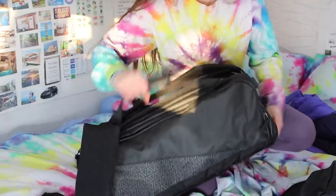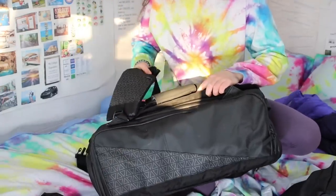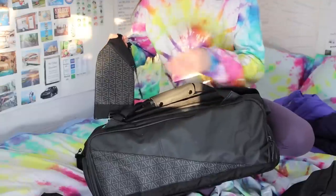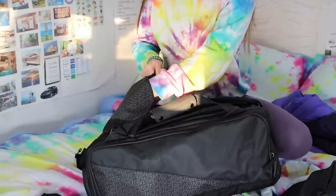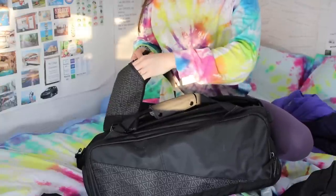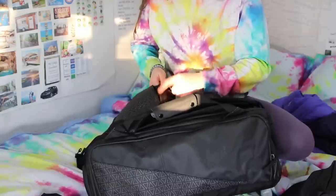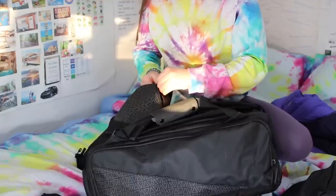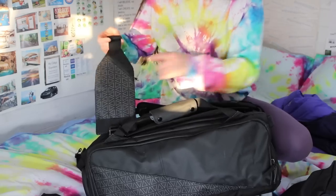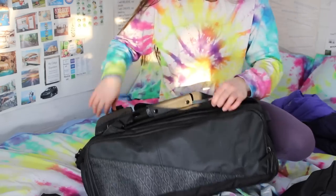All right, so let's talk about this side compartment here. Also, forgot to mention, but the straps have little pockets here, and they're quite big. You can stick a phone in there or some money. Even a passport, I think, would fit in there if you are traveling and feel safe putting it there. And there's one on each of these waist straps.